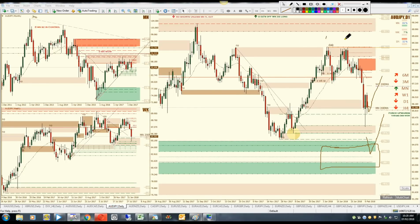Aussie yen, what do we see here? No shorts unless monthly trend line is out. Yeah, this one here. Daily demand zone's off, weekly demand zone long. So, here's the weekly demand zone. We now have it in control. And looking for daily demand zones off. So, yeah. The setup is not happening. So, I'm not looking to trade this one. Because there's nothing really clear.